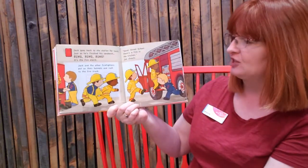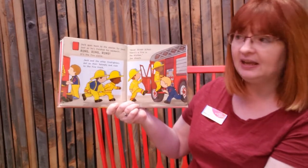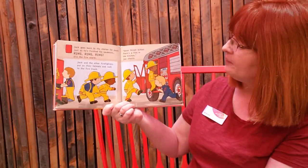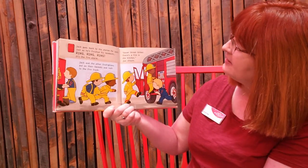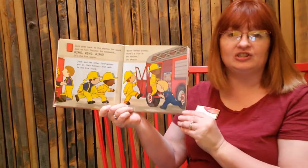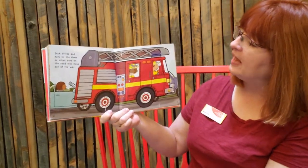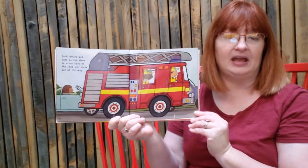Jack goes back to the station for lunch. Just as he finishes his sandwich, ring, ring, ring, it's the fire alarm. Jack and the other firefighters put on their helmets and rush to the fire truck. It's the fire at Dover Street School. There's a fire in the kitchen, Joe shouts. Jack drives and puts on the siren so the other cars on the road will move out of the way.